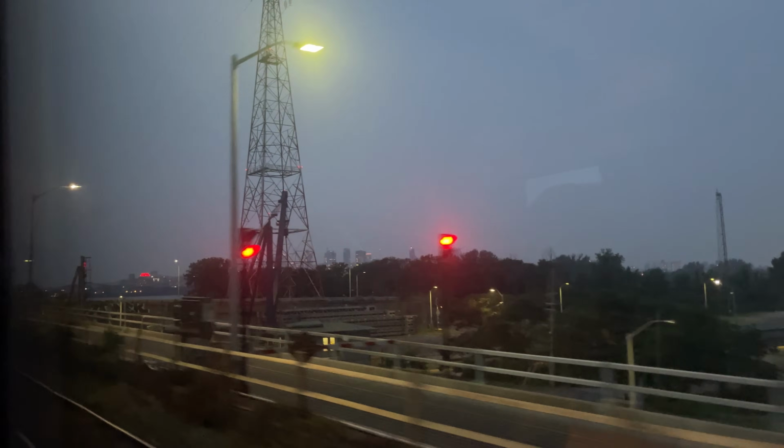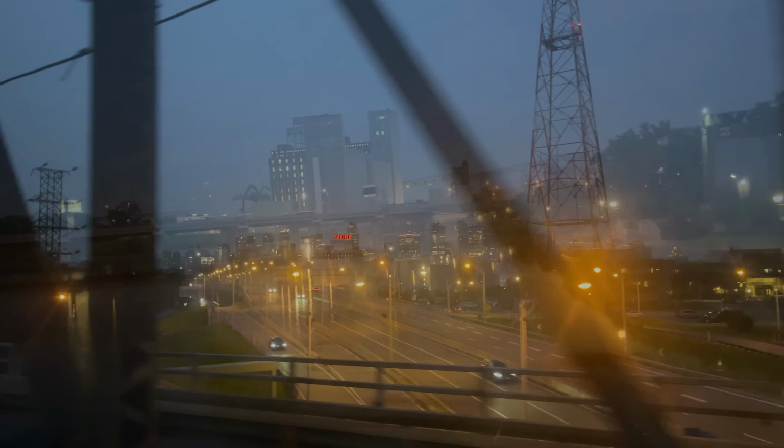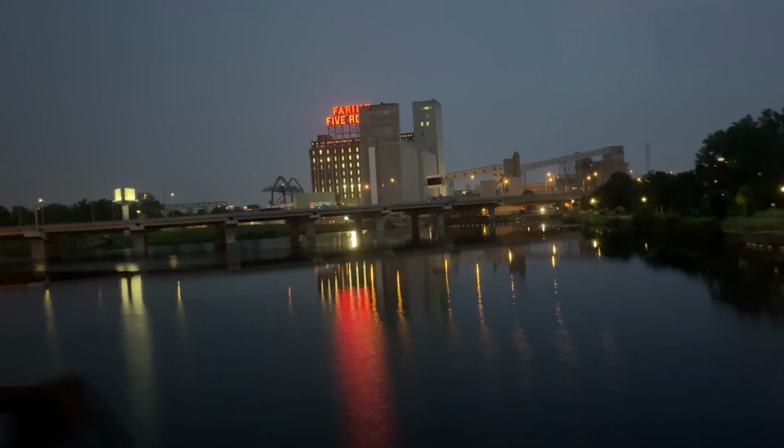Darkness sets in as the Montreal skyline grows ever closer on the horizon. Our ride must end in the same way it began, by crossing the St. Lawrence River. Our train wraps its way through Montreal, pulling into Montreal's Gare Centrale at the end of the line.